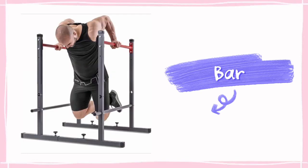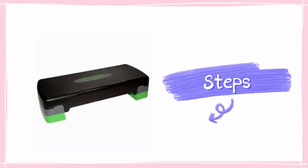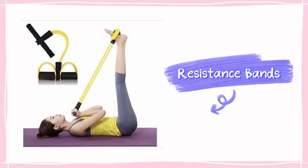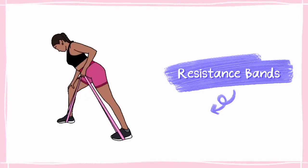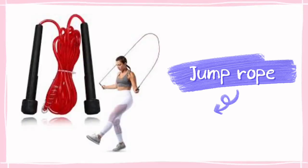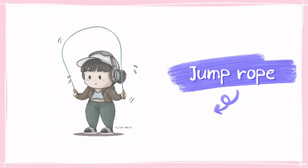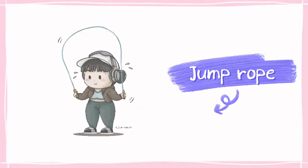Bar. For doing an exercise called pull-ups, you use your arms to pull the weight of your body up. Step. You can adjust the height of the step by adding or removing the pieces underneath. Resistance bands. These are stretchy elastic bands that can be used to do many different exercises. Jump rope. A high basic jump, turning the rope twice under the feet. Turning the rope 3 times is called a triple under.